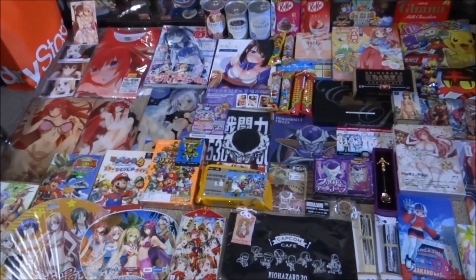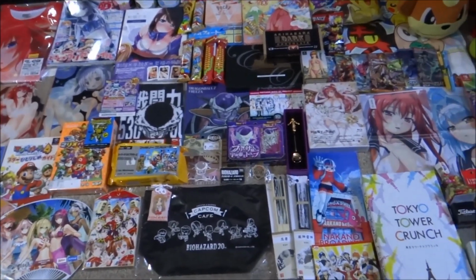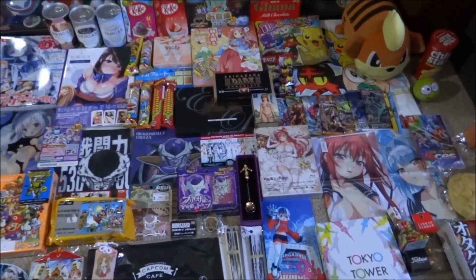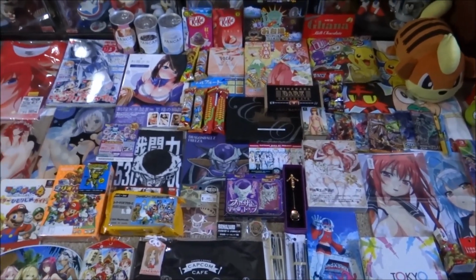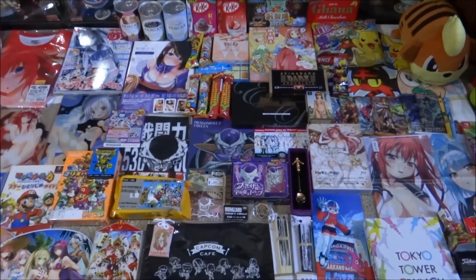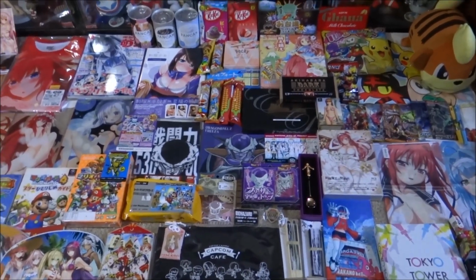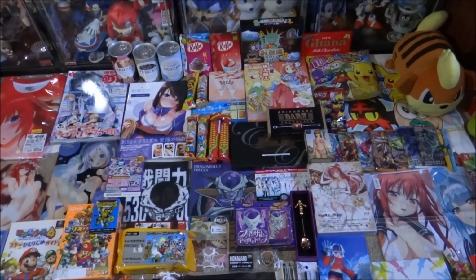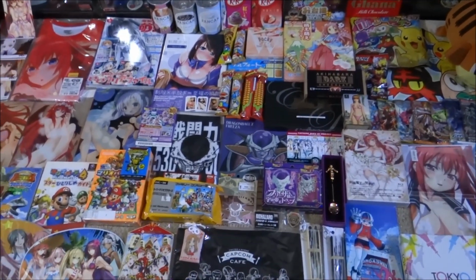As you can see here, there's a lot of items all over the floor. In fact, this took me nearly an hour just to get all this set up. So yes, a lot of items. You might be wondering, how on earth did he get all this inside a suitcase? Well, a lot of these items are actually flat, so they don't take up too much room when you put them on top of each other.